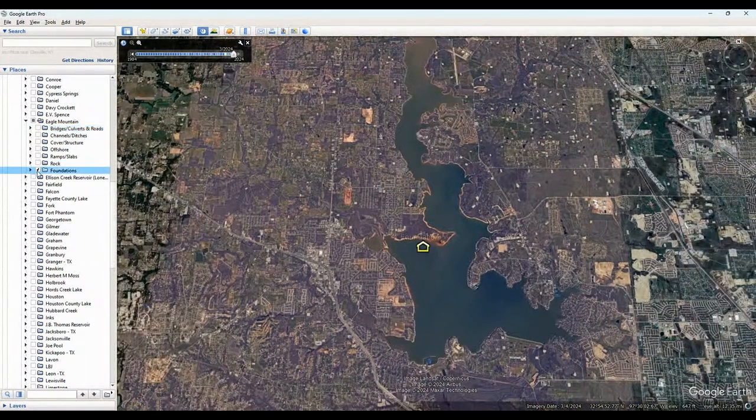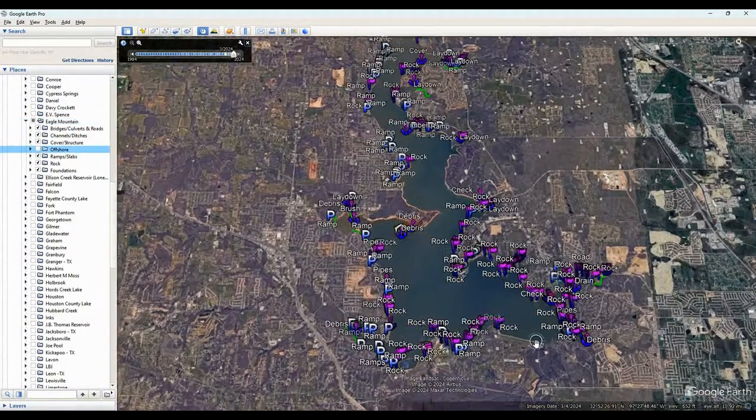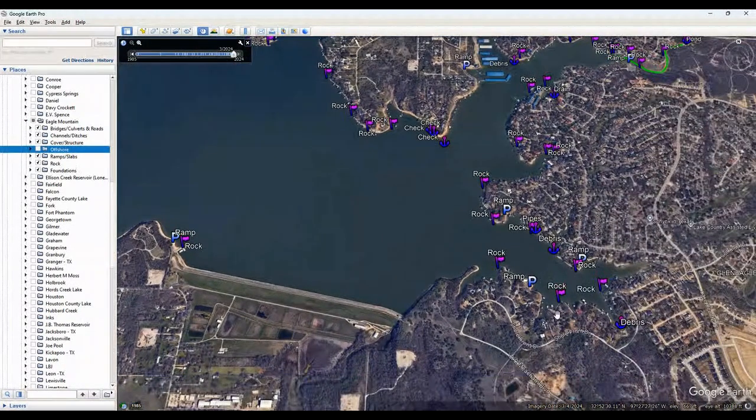And then last but not least, we also have foundations. We didn't have a lot of them that we found out here, but we were able to find one right there off that point. So we'll talk about that in a minute as well. So let's go ahead and select everything. We'll take the offshore stuff off because it's not going to show up anyways. And what we're going to do is start down here by the dam, and we're just going to work our way to the east and up, and then we're going to come back down and finish at the dam and see what we find.